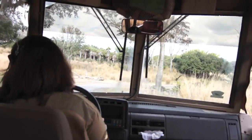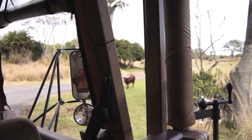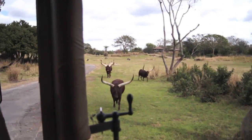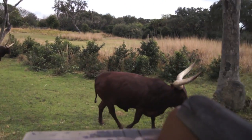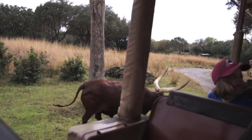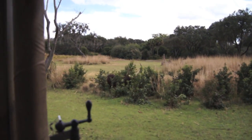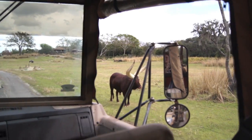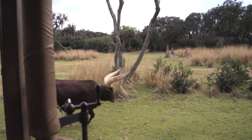Let's see if we can have a little bit of luck right up here. Yeah, look at this. 3 of them. The dominant male is the one with the biggest horns. Not the longest, but the biggest. These animals aren't used for meat or milk or anything else. They're just used for show. Typically, the king owned them in Africa. That's where they get one of their many nicknames, the king's cattle.